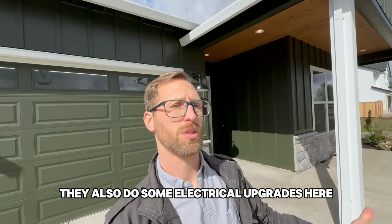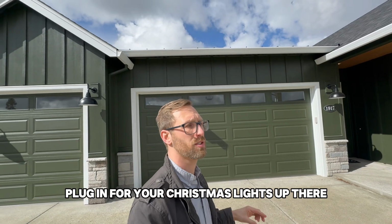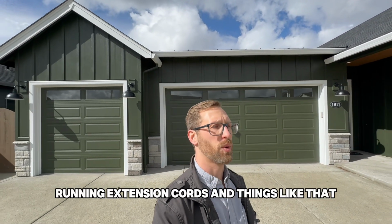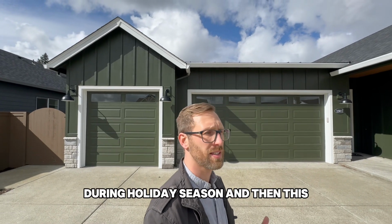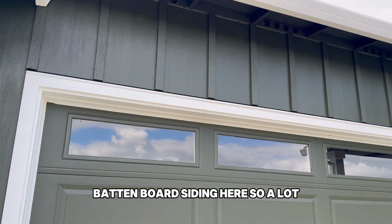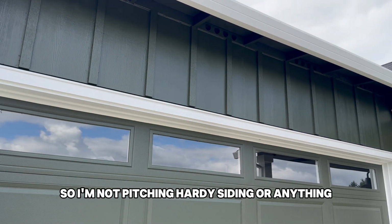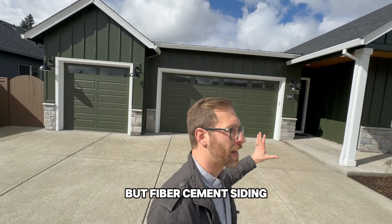On that note, they also do some electrical upgrades here. You have your plug-in for your Christmas lights up there, so you don't have to go running extension cords and things like that when you're putting up your Christmas lights during the holiday season. And then this board and batten siding here. A lot of times this is all Hardie. I'm not pitching Hardie siding or anything, but fiber cement is siding.